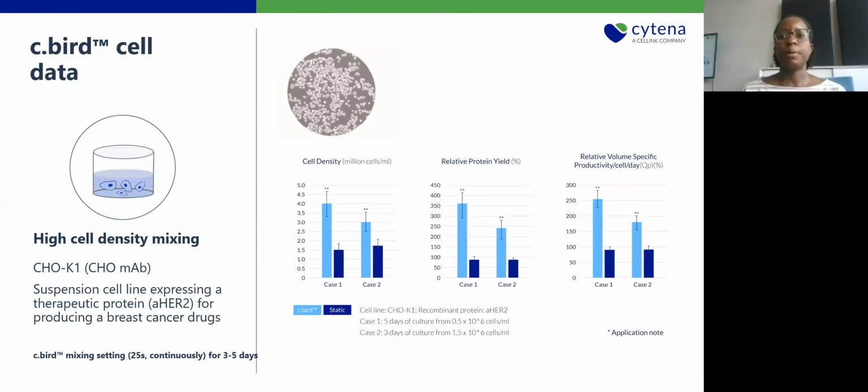In this experiment, we look at cell growth and protein yield of CHO-K1 cell line that produces HER2 antibody that's used for the treatment of breast cancer. We compared CBIRD to static culture in 96 well plates and took the endpoint measurements. Case 1, we seeded 500,000 cells per ml and cultured for 5 days. In case 2, we seeded 1.5 million cells and cultured for 3 days.